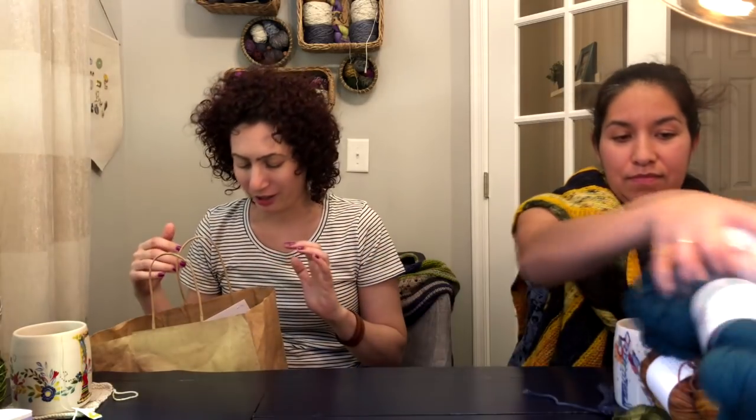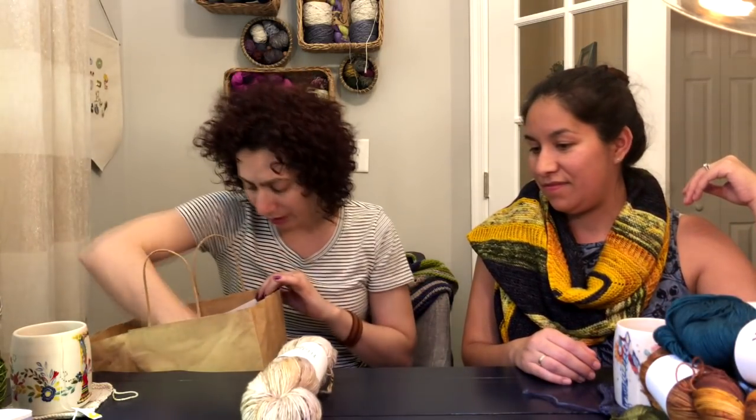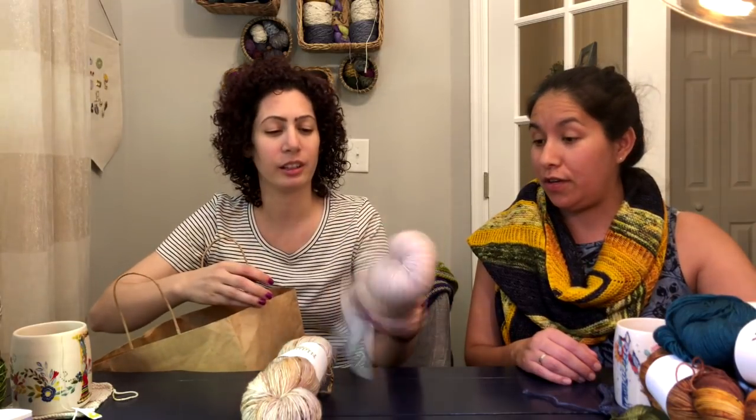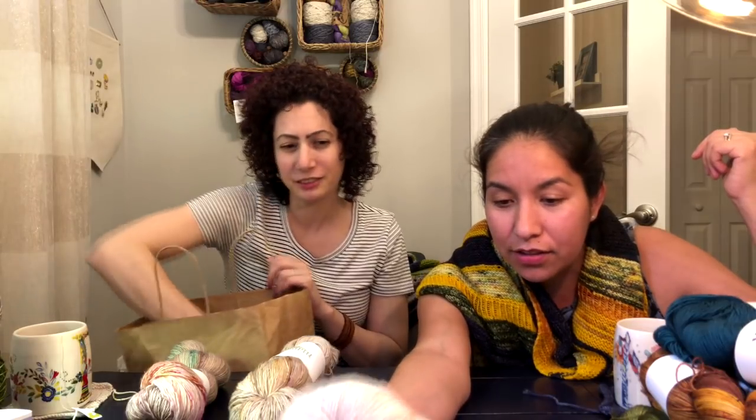Not only did she move me out of my comfort zone, but so many of the colors I bought were similar that she went around the store and started grabbing a whole bunch of colors to add to what I bought, because I just didn't have enough variety. There was also a Magpie Fiber trunk show going on at the same time. Oh my gosh, look at this color.